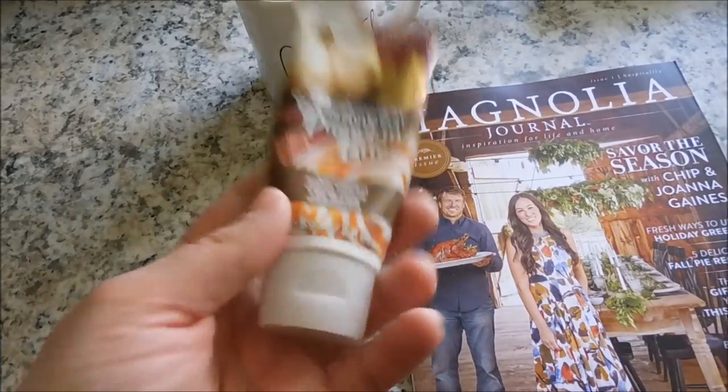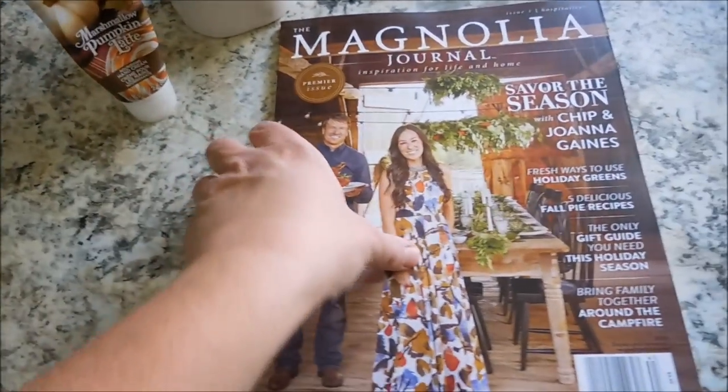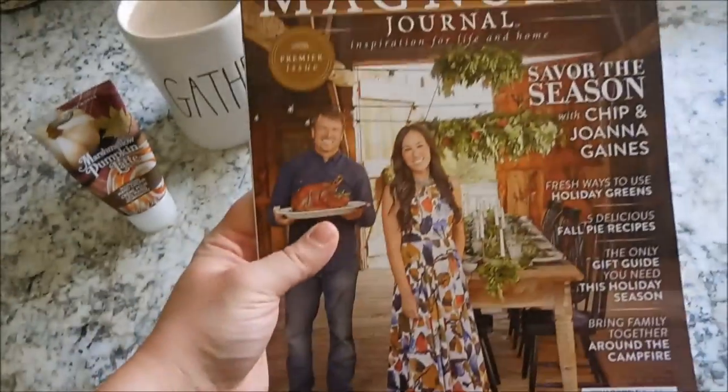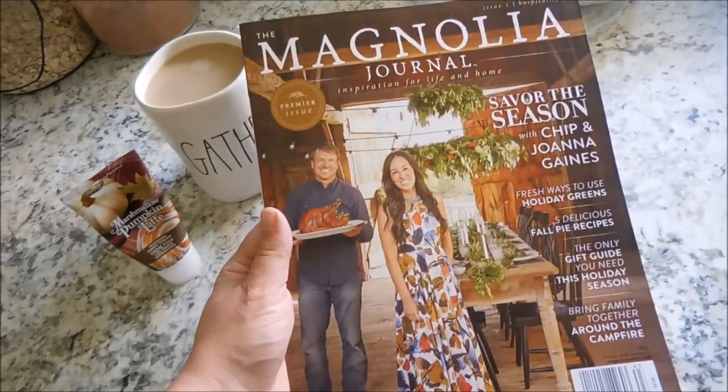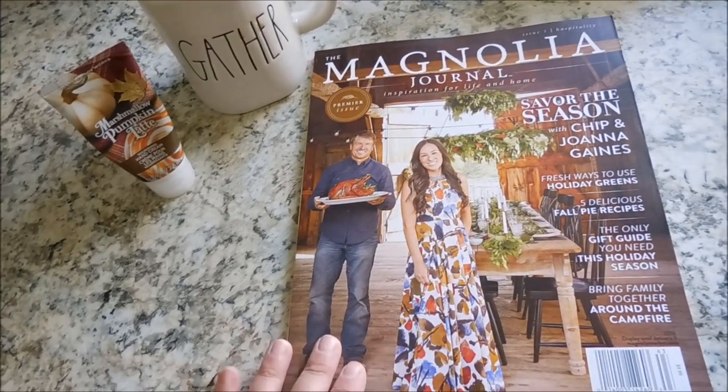I'm almost out, but yeah, so I'm going to moisturize my hands, and I am going to read little Chip and JoJo, the Magnolia Journal. This is their premiere magazine, and I'm so excited to dive into this.